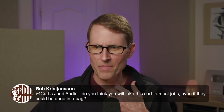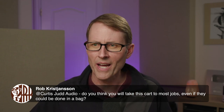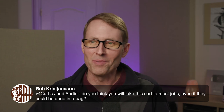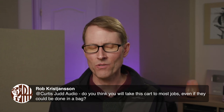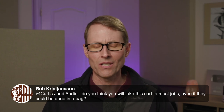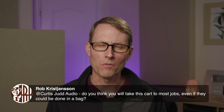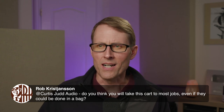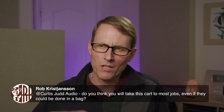Okay, first up from Rob: do you think you'll take this cart to most jobs, even if they could be done in a bag? Yeah, that's the plan. Even for the corporate pieces where I'm doing everything, it just makes it a little easier to get everything where I need it. A lot of times for that corporate work, I'm in an office setting, loading everything in and out myself.